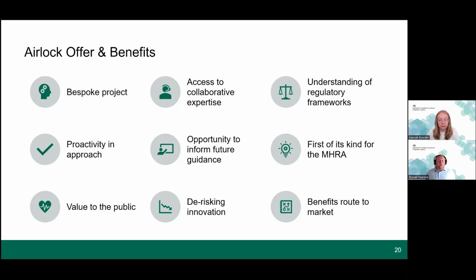So this is also a direct opportunity for people to inform future guidance, because as I mentioned in the understanding the frameworks one, we may have gaps or areas where we could clarify further some of our positions or some of the ways of managing some of these challenges for regulating these products. So pinning things down in this project to further influence our thinking on guidance and legislation is particularly beneficial.